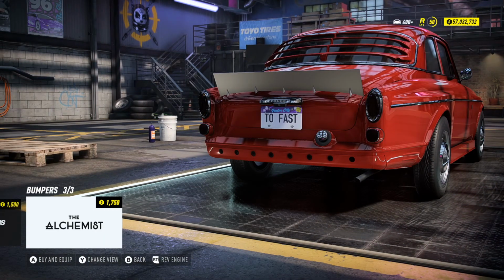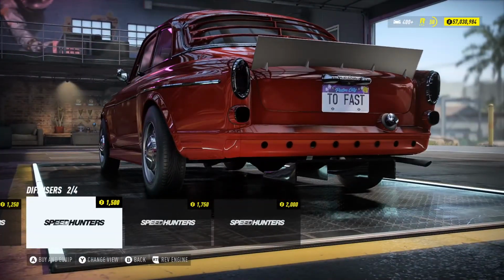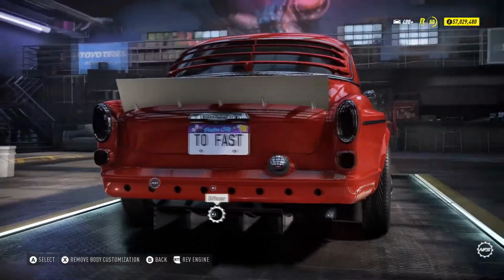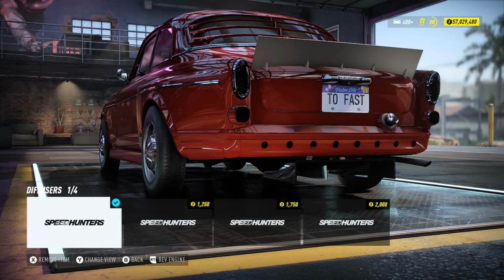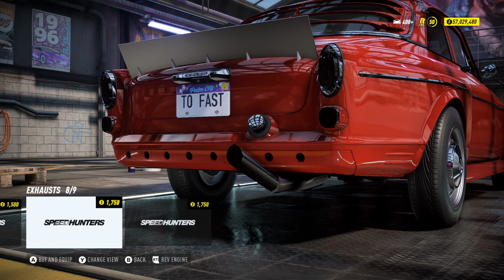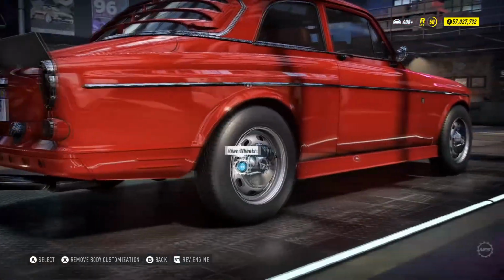In terms of rear bumper, we'll put Alchemist again. This needs to look a bit rough and ready, I think. We need some downforce, then we'll use this. I know it's only cosmetic, but no, this looks ridiculous, to be honest. We don't need this. Can we just remove this part? Yes, thank you. We don't need that. In terms of exhaust, we can put something like that because it's a massive Volvo with a massive V8.